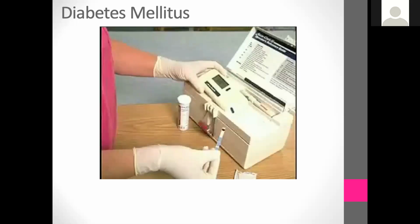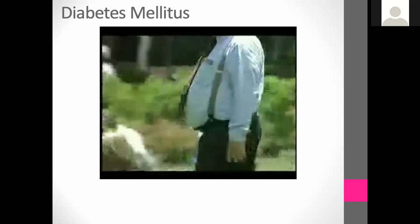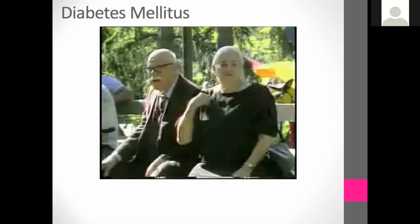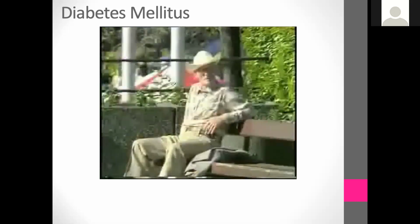Prediabetes occurs when a person's blood glucose levels are higher than normal, but not high enough for a diagnosis of type 2 diabetes. Without lifestyle changes, most people who have prediabetes will progress to type 2 diabetes within 10 years. The diagnosis of DM can shorten the average lifespan by up to 15 years. By 2025, over 20 million Americans are expected to have diabetes.